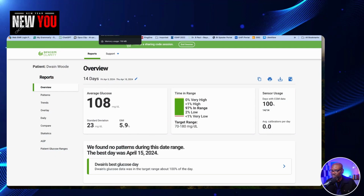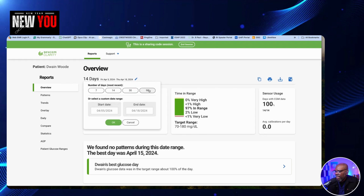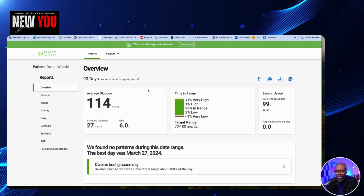So let's grab this one. And so you'll see there that my average blood sugar is 108 over the last 2 weeks. In fact, let's do 90 days. It's going to take a minute. Okay, so over the last 90 days, the last 3 months, my average blood sugar is 114. Right? So 114. And I'm in target 96% of the time with an estimated glucose management indicator, or an estimated A1C, that's going to be 6.0. And I told you last Friday I saw my physician and my A1C was a 6.1, right? So pretty close to what this monitor is saying that my blood sugar should be.